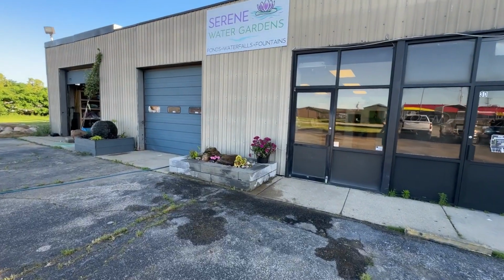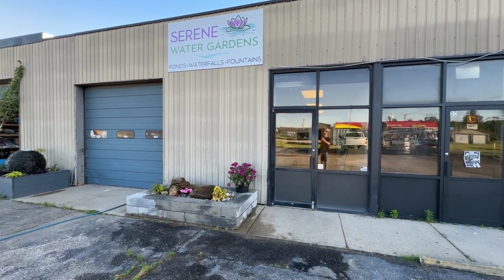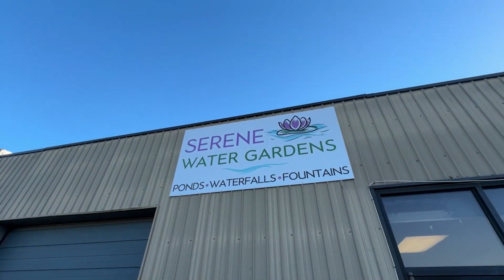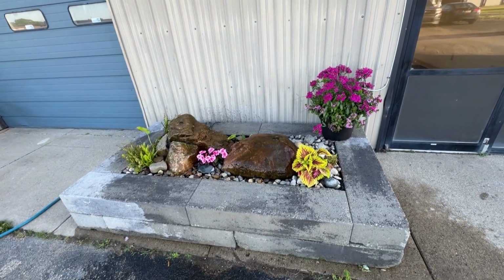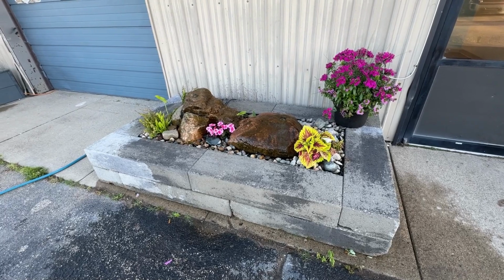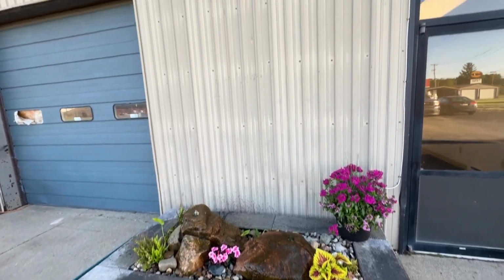Okay, so this is our design center. We just moved in here over the winter time, still kind of getting things put in, starting to put some displays in. We wanted a place to bring customers and just kind of inspire them and show them some of the water features that we build and just give them some ideas of what we can do.